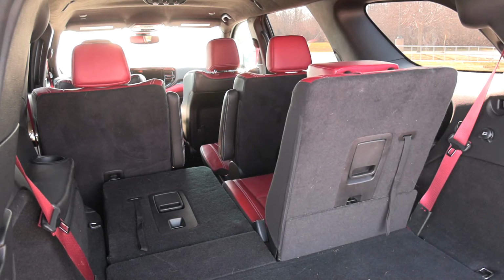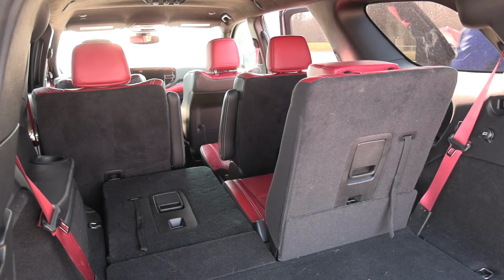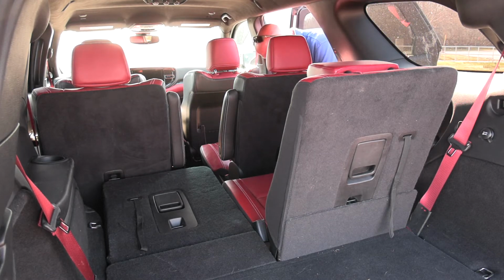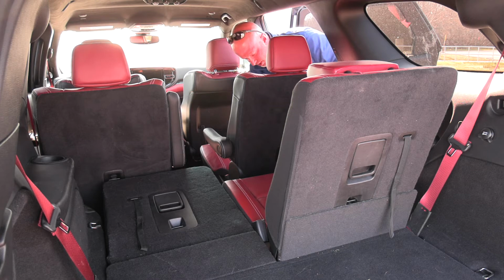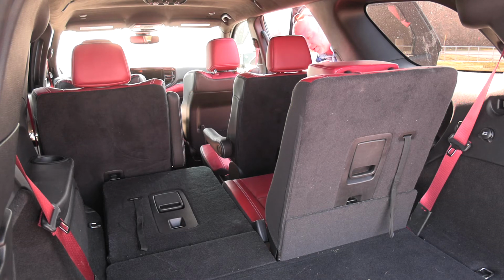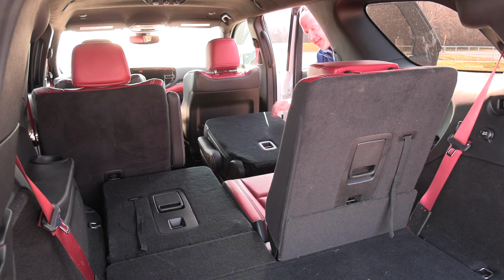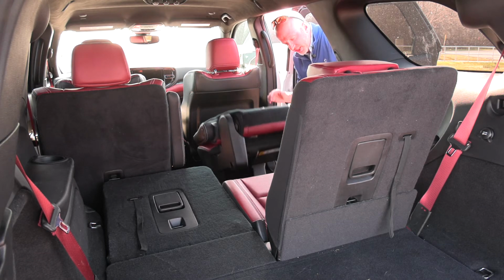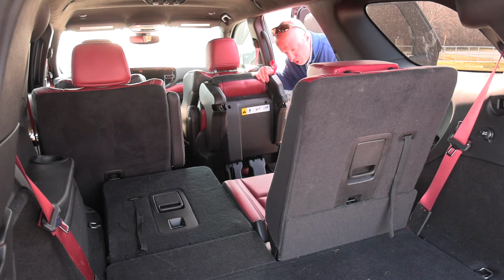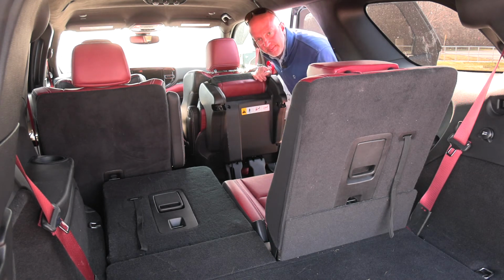Now as you go around to the second row, similar operation, everything really nice and made easy. Now what I like with the captain's chairs is just the overall comfort. Certainly the pass through here, armrest in the middle, but simple operation here on the side. Just simply pull that right there, and again it tumbles it forward. If you need to have kind of that access here on the outer side, just simply pull right there, and a huge pathway to the back.